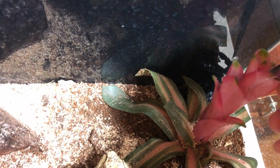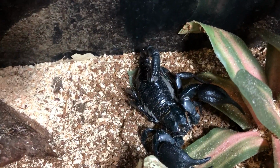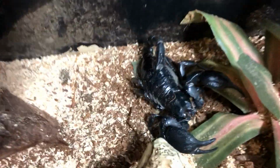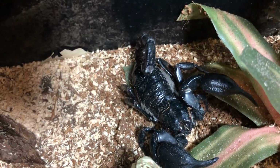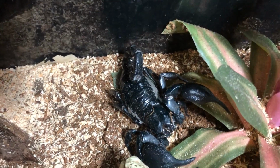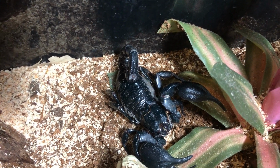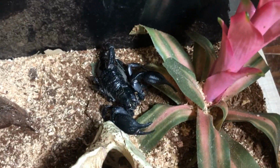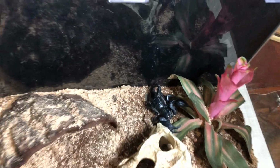Let me try and get her out. I don't want to stress her out too much. And there we go. She is huge. I mean, just... okay, maybe not that. But yeah, she's huge. Look at that. I don't know how to explain this, and I don't think I can measure it, but her width is around 2 finger space. And I am not exaggerating. She's just one huge scorpion.